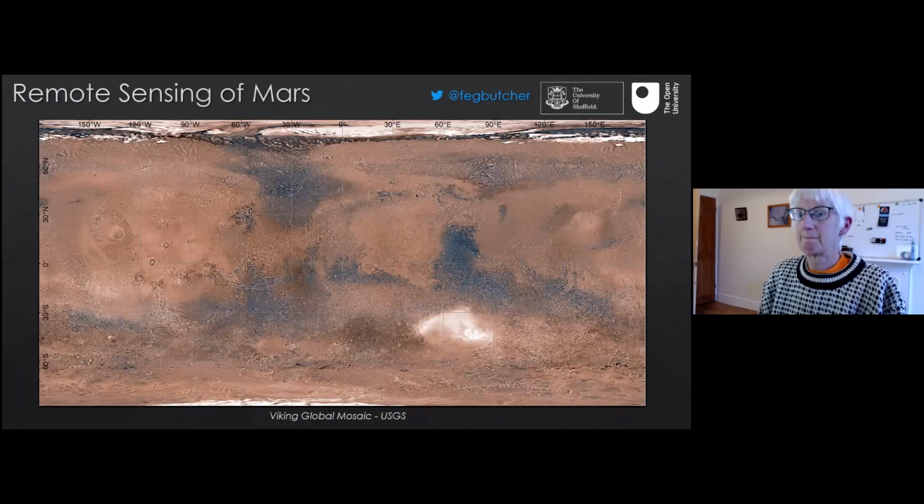So when you think of Mars, a lot of people will think of the red planet, probably. It's not entirely red. There are a few blue splotches and also some bright white polar caps, but they will probably think of the red planet. And this is an image mosaic from the Viking spacecraft. This is all the way back in the 1970s.